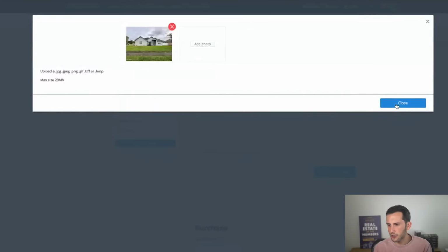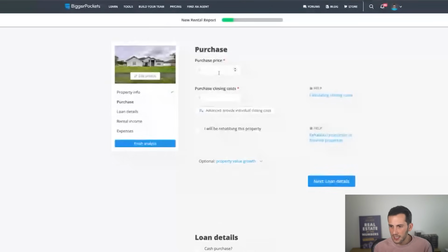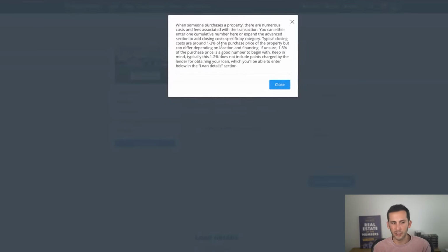So we've already done the property info. We're going to go to the purchase. So purchase price, let's assume for now, is $300,000 because that's what they're asking. And for our closing costs, I'm going to put $4,500. Closing costs are usually about 1% to 2%. If you are unfamiliar with this type of deal analysis, when you're using these calculators, there are all these little help buttons. Just click on them. It will show you roughly what you need to do. So it shows you typical closing costs, 1% to 2%.